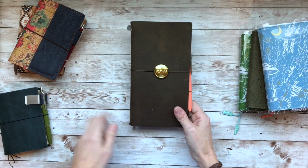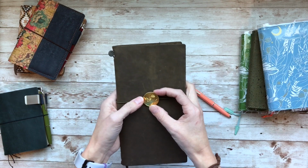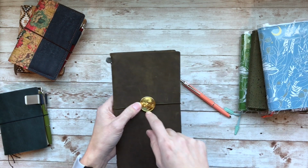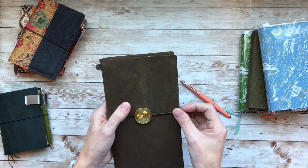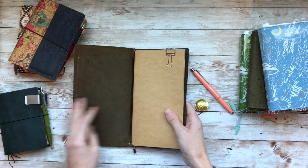This is my new written journal. This charm right here is from the Hobonichi website. I was so lucky and so kind to be gifted this. So yeah, I absolutely love it. I'm just going to show you my setup.